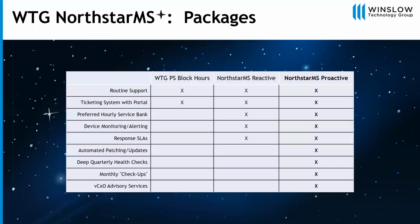All right, let's compare some of the packages here. So for comparison purposes, I included block hours on here. It's an ultra light version of managed services in some way. So in our block hour agreement, you get the routine support, so inbound access to our team, and you get ticketing with a portal. That's fairly obvious. Everyone kind of does that.